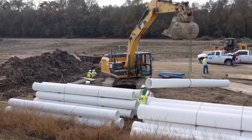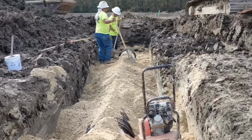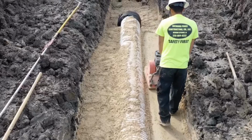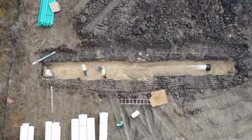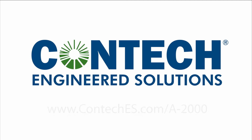and a complete package of field repair items and tapping materials are available. For over 35 years, A-2000 has proven itself in the field, strong and durable, built to withstand tough conditions. A-2000 is the answer to your site development and rehabilitation challenges, with acceptance of a 100-year design life by industry experts.